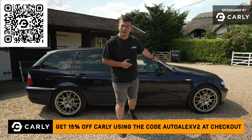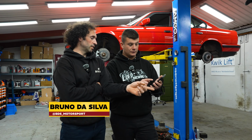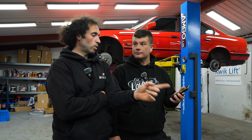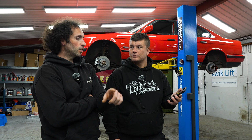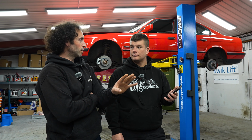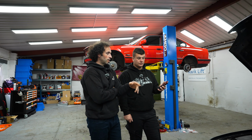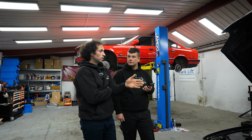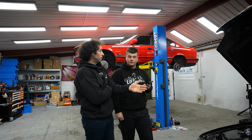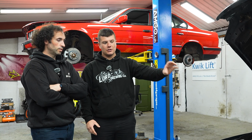Right, let's get this in the unit. Luckily, we also had Bruno from BDS Motorsport come down to help diagnose my car. Now, according to what Rory said to me, when it went wrong, he was going up a hill and all of a sudden started going really lean. So it's some problem that has developed, that has caused it to go lean, that could potentially have caused bigger damage. Because it's supercharged, it has an air-fuel ratio meter gauge in the glove box.